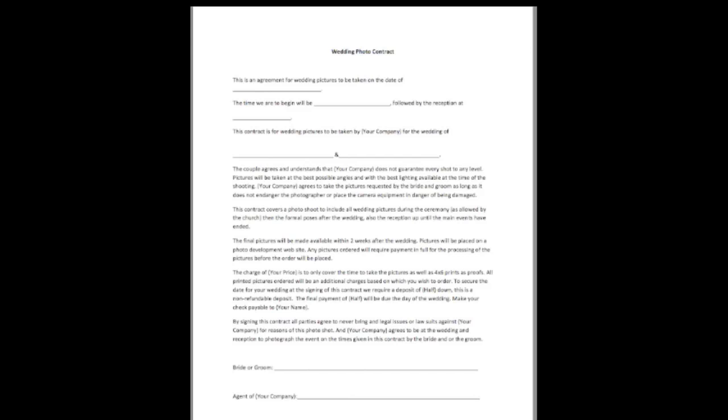All printed pictures ordered will be an additional charge. Make sure you have this in there. How many times people come to me and said, oh my God, you charge X amount of dollars and you gave us our 4x6s. We thought that included 14 11 by 14s. We wanted 10 20 by 30s. And I was like, are you out of your mind? So it's in here. It's safe. We know it's there.